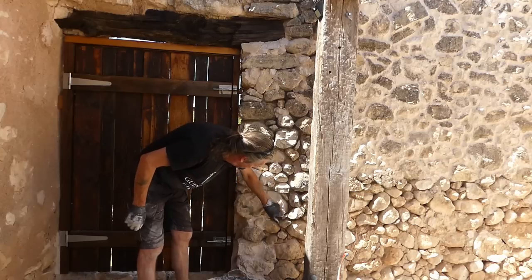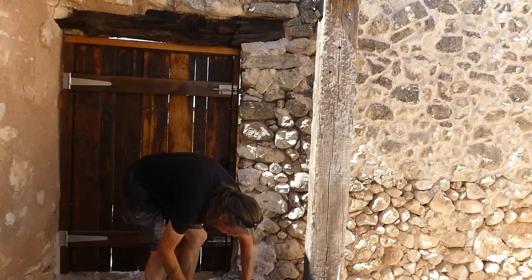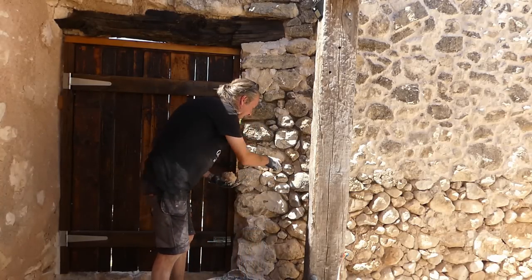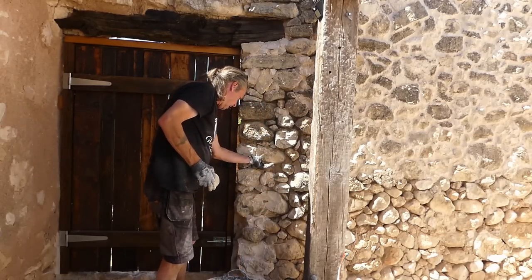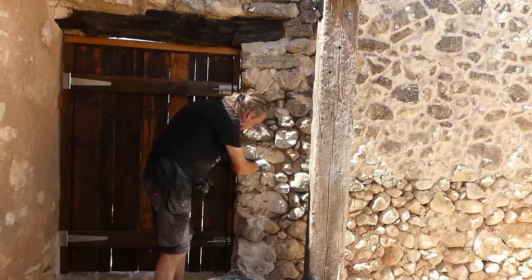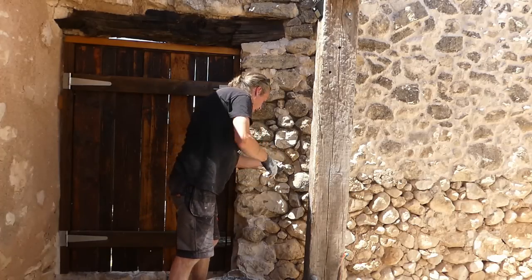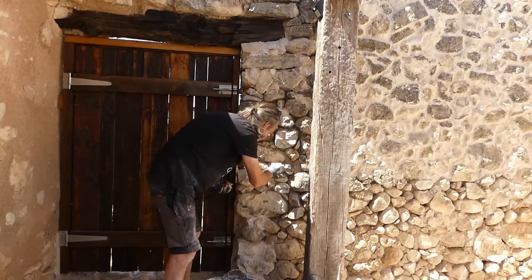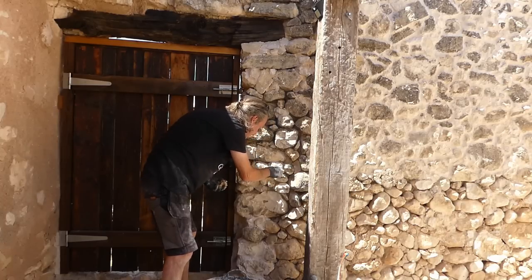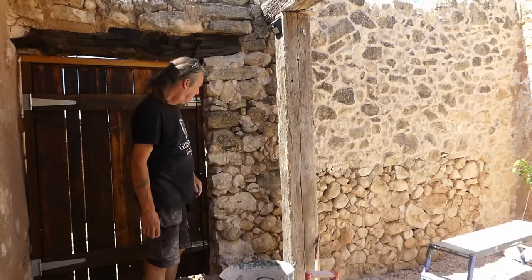There's quite a lot of holes, though. Another one there, one there. They're just forever. So let's get it slapped up. And away they go. Then one in there. Carry on. Right, there we go. A lot of stones in there.